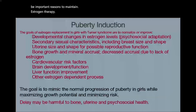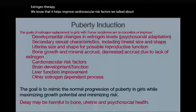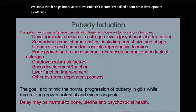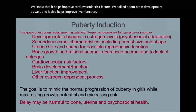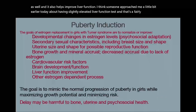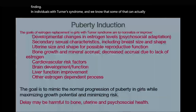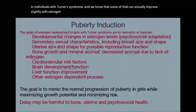We know that it helps improve cardiovascular risk factors. We talked about brain development as well. And it also helps improve liver function. I think someone approached me a little bit earlier today about having slightly elevated liver function tests, and that's a fairly common finding in individuals with Turner syndrome. And we know that some of that can actually improve slightly with estrogen replacement therapy.